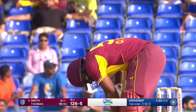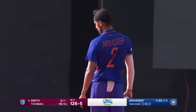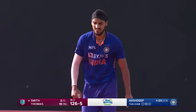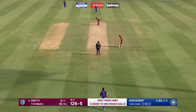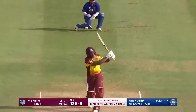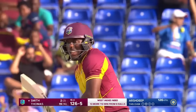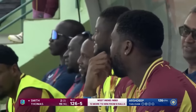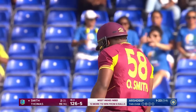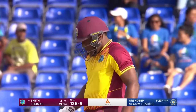So in terms of sighting, Odean Smith will only get a sighting of Arshdeep Singh when he pops out halfway through his run-up. Starts from way behind the umpire. There he goes again. And a miss. This is getting too close to Darren Ganga. 9.75.